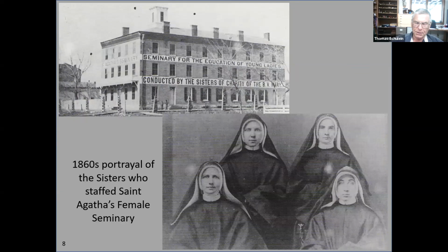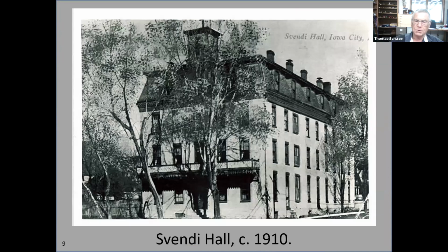St. Agatha's Seminary operated out of the building from about 1862 to 1909, so quite a run. It had classrooms and boarding rooms and was used to train young ladies. A Mr. Berkeley, who must have been the owner, opened the building as a dormitory for ladies later in 1909. It was called Svendy Hall. And I forgot what the derivation of the Svendy was, something from the old world, I think.